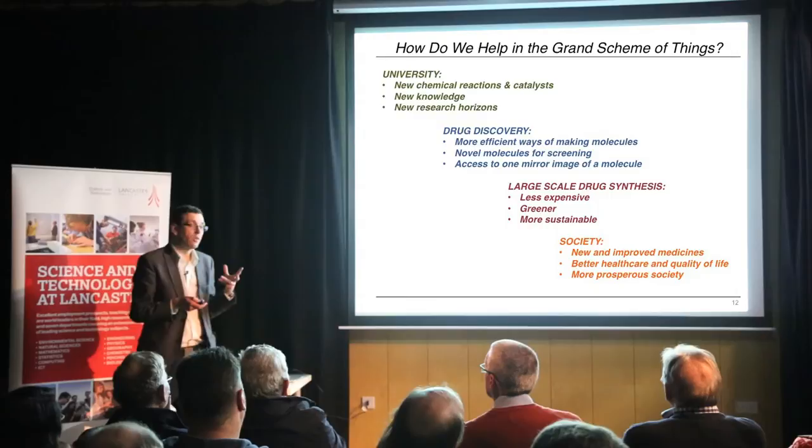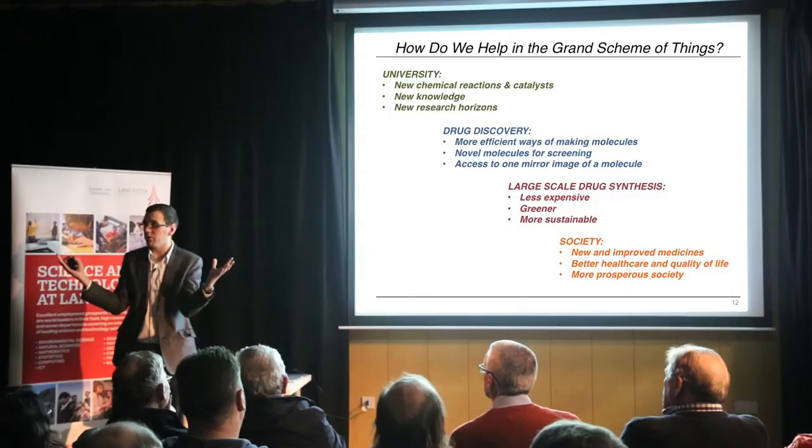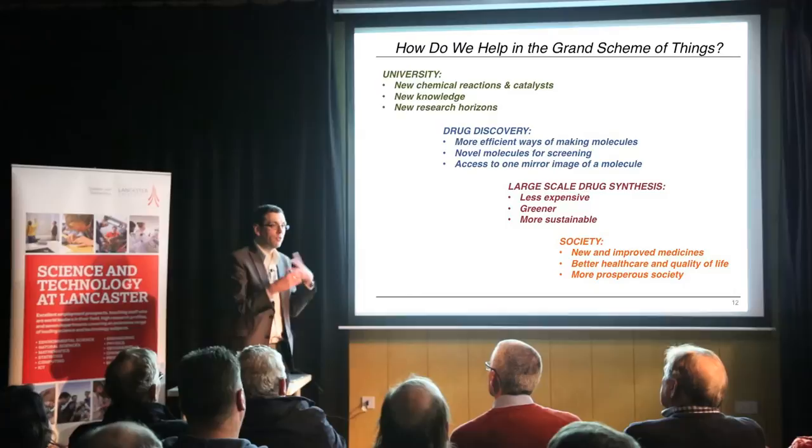I've told you about catalysis, and catalysis becomes extremely important when we come to talking about large-scale drug synthesis, which we have to do for the clinical trials, and of course, most importantly, for making tons and tons of the active compound as you start selling that drug in the form of a tablet.